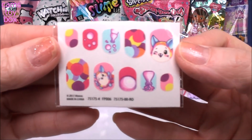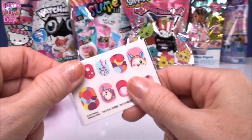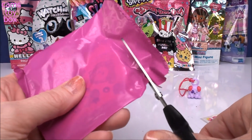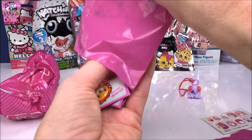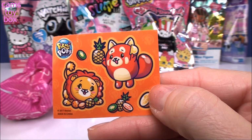Yep, it's nail decals. Take one, put it on each one of your fingernails, and it looks like you got a fabulous manicure. Now, in here should be our collector's guide, some stickers, and the envelopes to tell us which characters we got. Okay, so here are our stickers, and they look super cute.